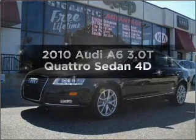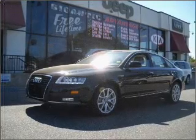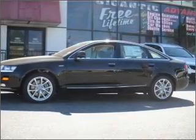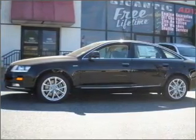2010 Audi A6. Find everything you want in a ride under one roof with this vehicle. With a reliable engine connected to a smooth shifting transmission, find your way easily with the included navigation system. Stand out from the crowd with premium wheels.